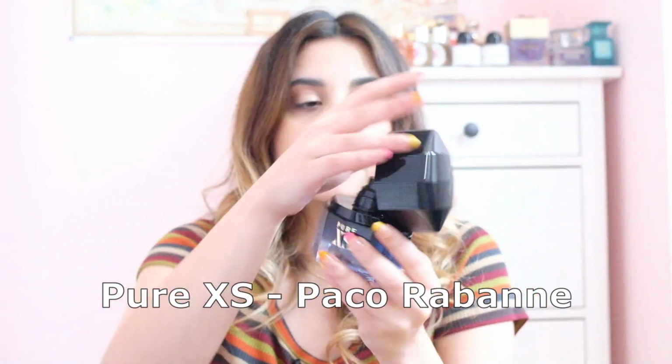Okay, it kind of opens like a lighter, which is slightly annoying because it doesn't open all the way, and I feel like I need to kind of turn it this way, but we'll see. Yeah, interesting. The cap is plastic, so it helps with, oh, okay. I actually really like this.